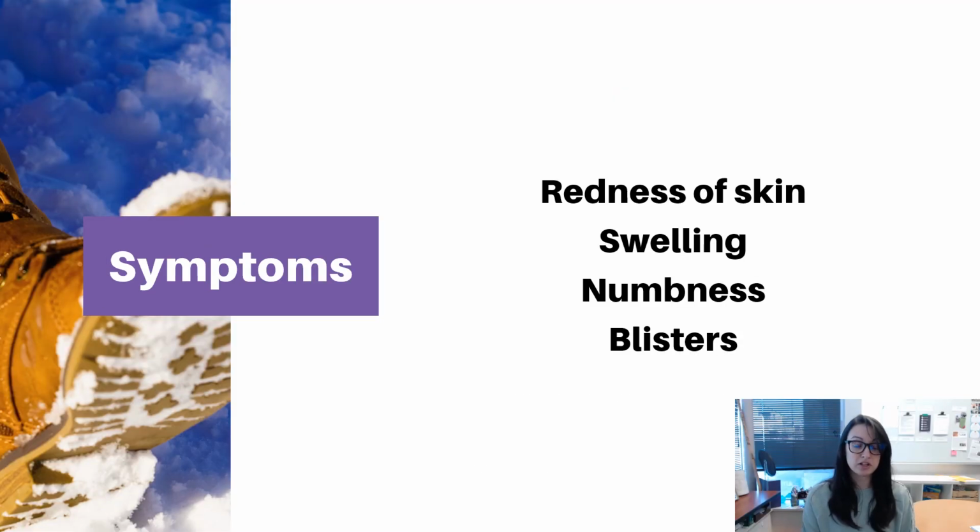The symptoms of trench foot include redness of the skin, swelling, numbness, and blisters. If you or a coworker seems to be suffering from these symptoms, call 911 immediately or seek medical assistance as soon as you're able to. Remove your shoes, boots, and wet socks, dry the feet, and keep them dry.